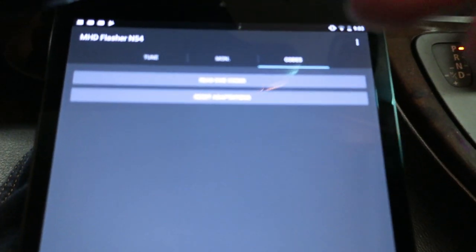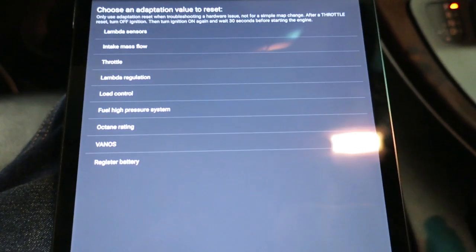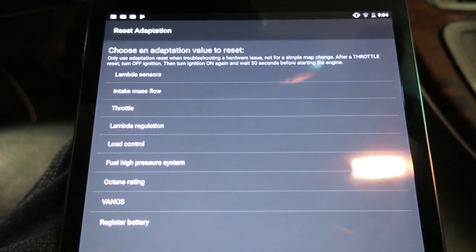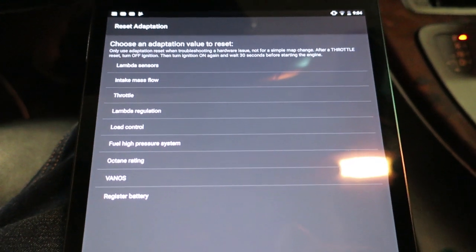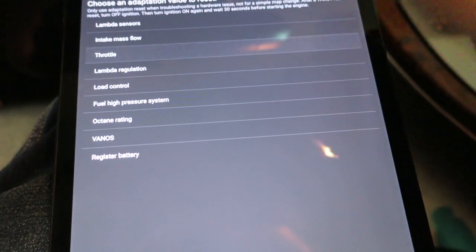I have my cable connected to the car. I have my tablet out here. I'm going to launch MHD flasher, and we're going to go into codes, and the goal will be to reset adaptations. Now it says, after a throttle reset, turn off ignition, then turn on ignition and wait 30 seconds before starting the engine. So I'm going to do that now. So we're going to click throttle.